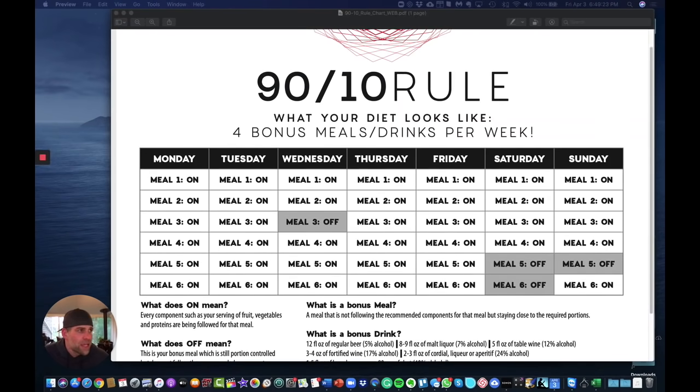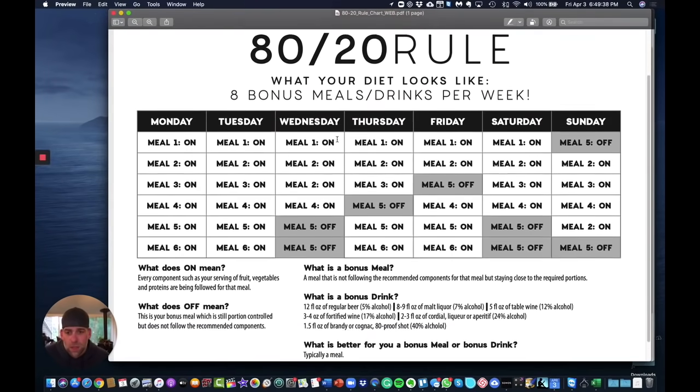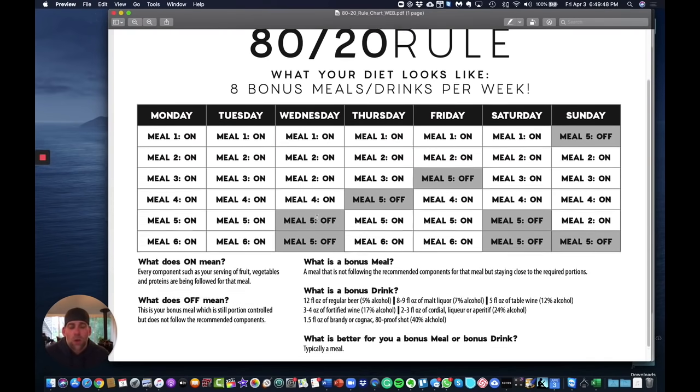There's your 90%. Now let's pull in the 80%. 80% is the exact same thing, but now we're talking 8 bonus meals or drinks throughout the week. So that's pretty lenient. It means 80% of the time you're on, 20% of the time you're doing bonus meals. We don't have to go through any of this at the bottom here, but again, we're talking a measured meal. The components might be off, but your serving sizes, your portion control wants to be followed here.